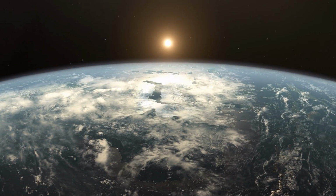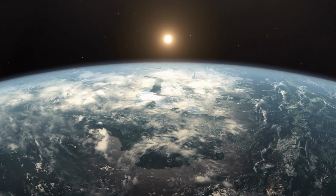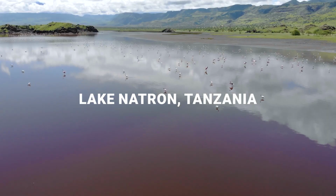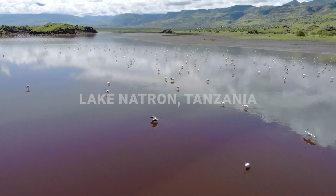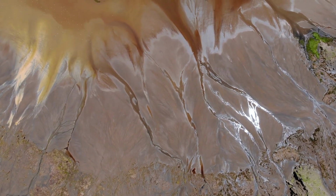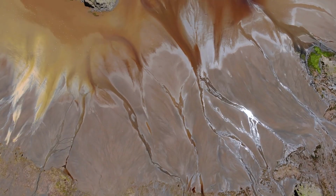Now for one of the strangest and most hauntingly beautiful places on Earth, Lake Natron in northern Tanzania. This lake is bright red, almost alien in appearance. Its color comes from salt-loving microorganisms that thrive in its extreme alkalinity.